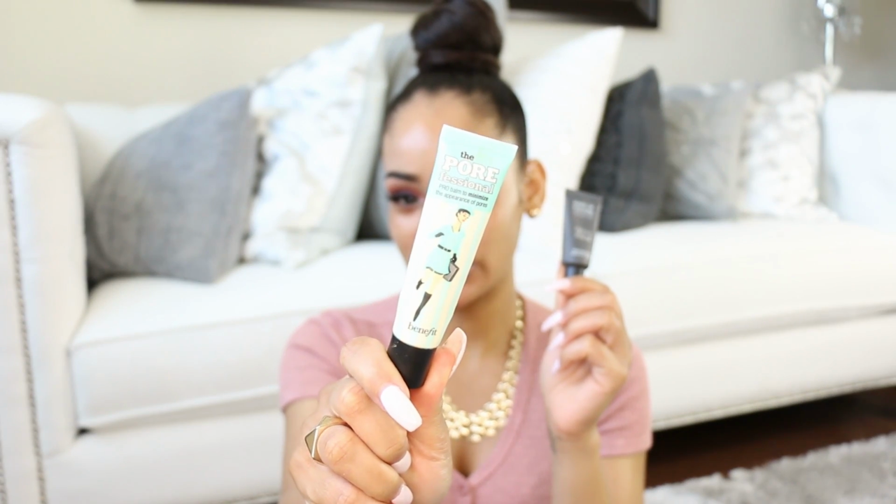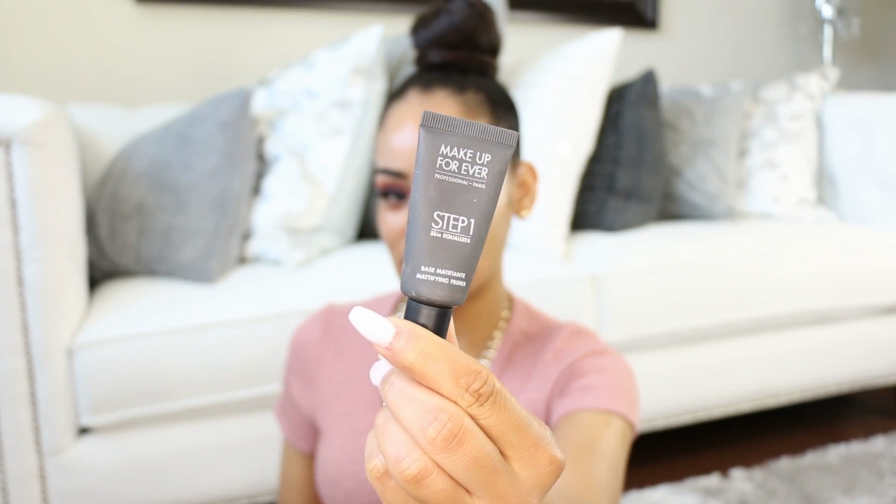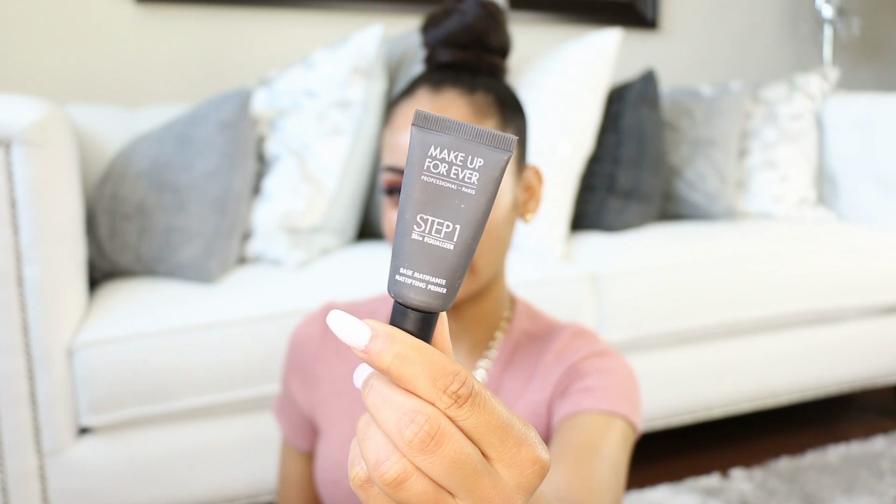I am going to use a primer, and I'm going to be using 2 different primers. I'm going to be using the Benefit Professional Primer, and then I'm also going to be using the Makeup Forever Mattifying Primer. I usually just use this on the areas where I can tend to get a little bit oily or shiny. And then this I'm going to use pretty much on the rest of my face, anywhere where I have larger pores, which is kind of in this area right here on my face. So I'm going to go ahead and do that now.